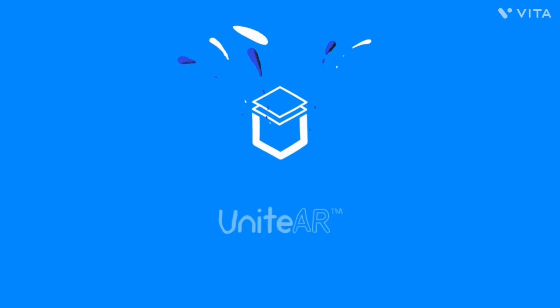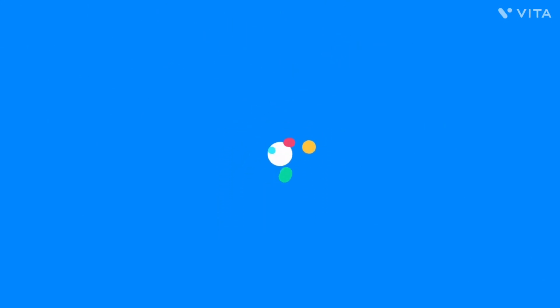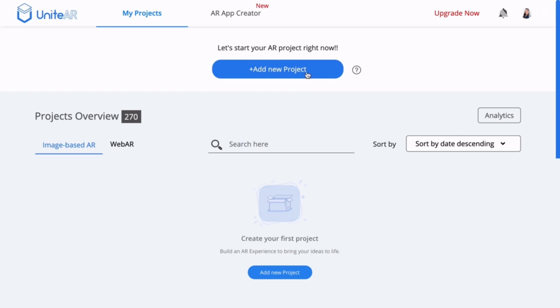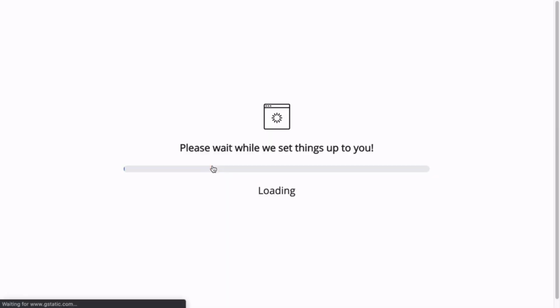This video will show you how you can create an augmented reality experience using Unite AR. First up, I'm going to head over to unitear.com/login and sign in using the registered email ID. I'm going to click on Sign In, and I'm going to click on Add New Project. Here, I'm going to select Image-Based AR.